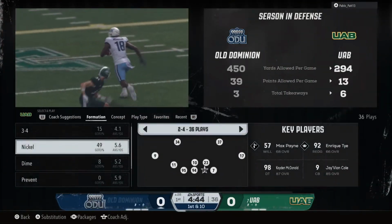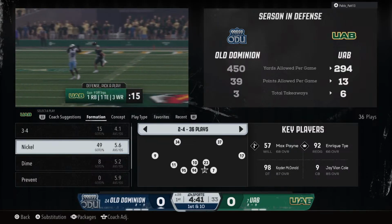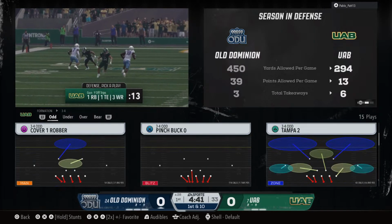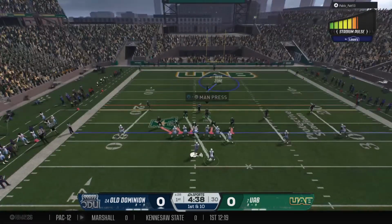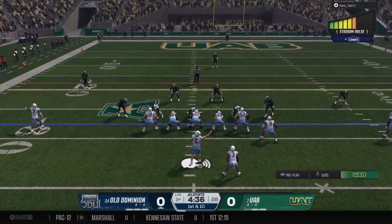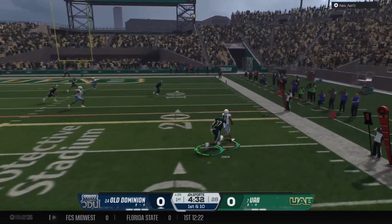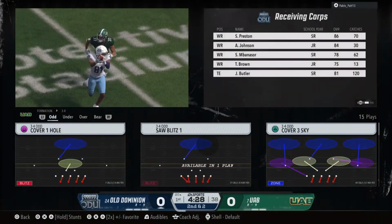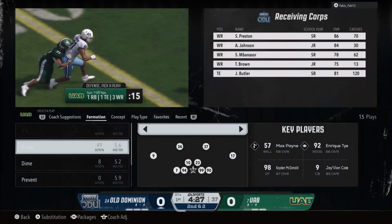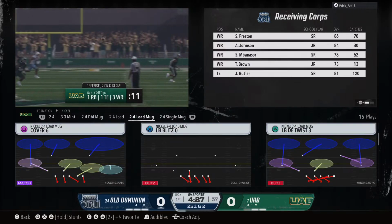All down, but they'll move the sticks as he picks up the first down. And first down for the offense. The Monarchs come to the line with a fresh set of downs. Looking to throw on 1st down. Got a man. It's Johnson. The pass on 1st down, caught by the receiver. Gain of 8. Brings up 2nd down.